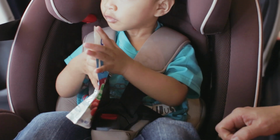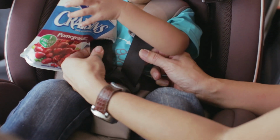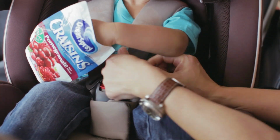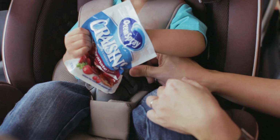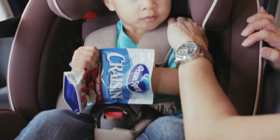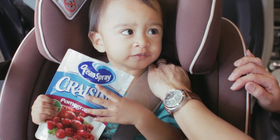So what we do to check to see if the strap is tight enough, we pull up here and we try to do a pinch test. If the strap cannot be pinched, that means it is tight enough, like this. This is very nice and snug. Just check that. And the strap has to come from shoulder height or below, because he's rear facing.